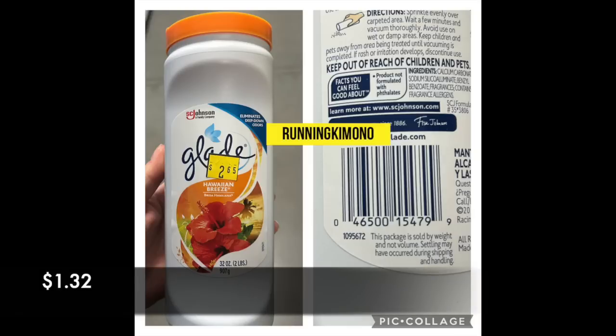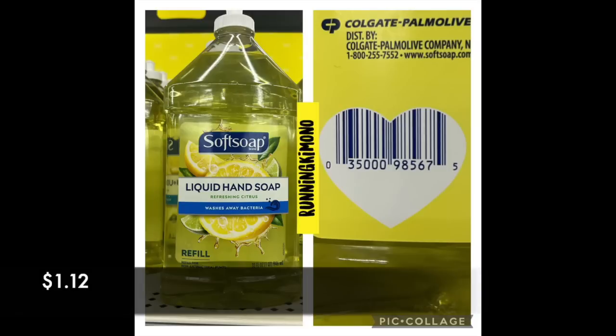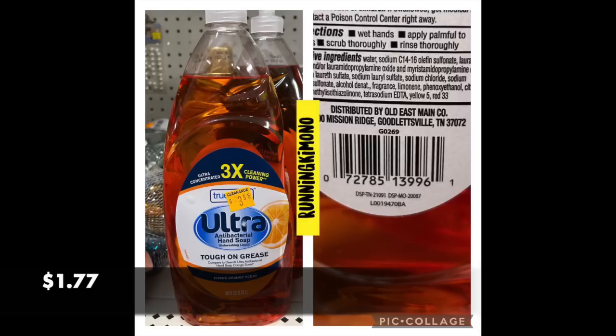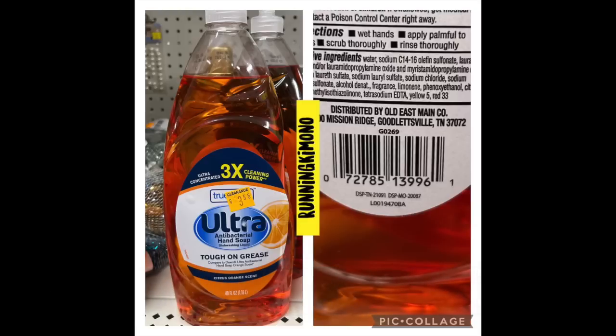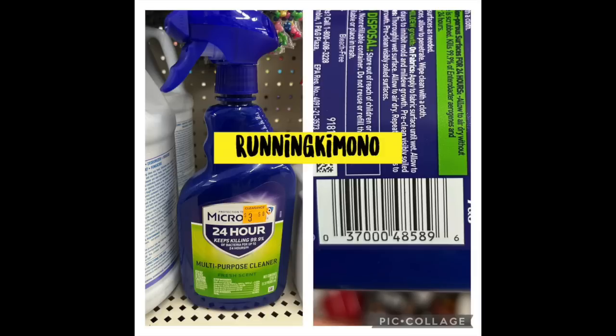And then we have this powder for your carpets if you have a lot of pets and smelly animals running around, $1.32, so really good value there. We have this refill for the hand soaps, also at $1.12. And we have this Dollar General brand dish soap for $1.77. Kind of expensive in my book, but you never know. With overage, it might be a deal. And the Microban for $1.75. I would love to see a digital coupon for that product.